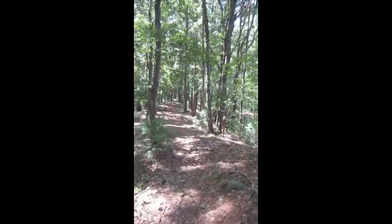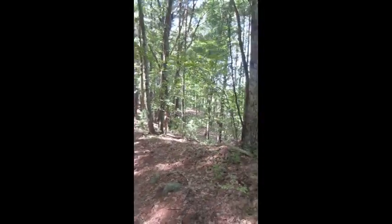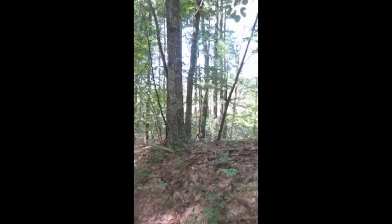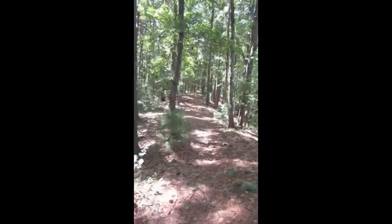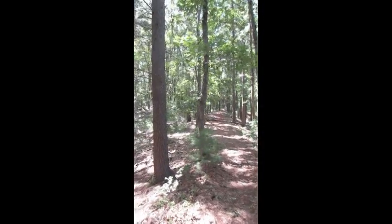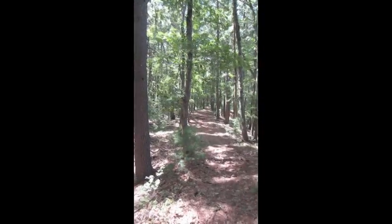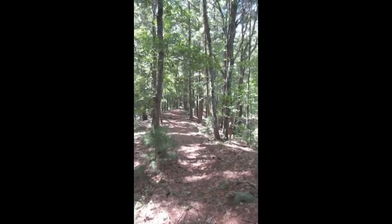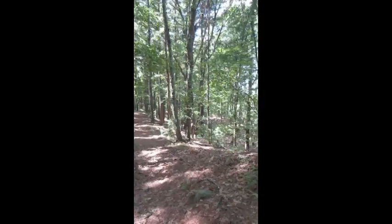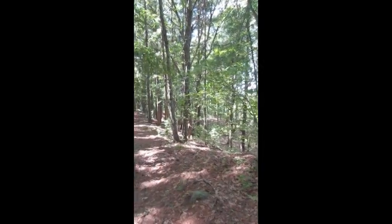You can see the Esker back, and there's another Esker running in parallel. This must have been an interesting glaciation system. One can imagine these torrents of gravel and rock coming out of multiple ends of a rapidly decaying glacier.